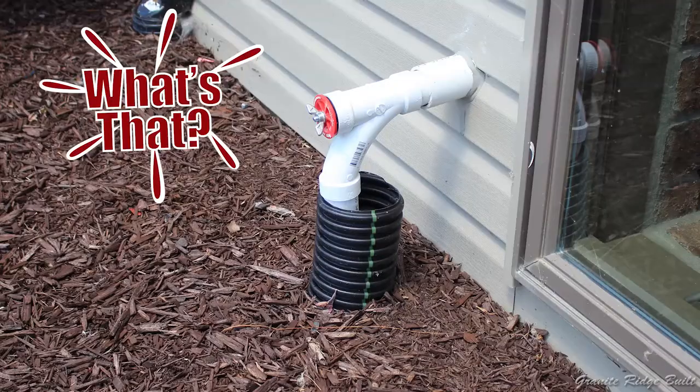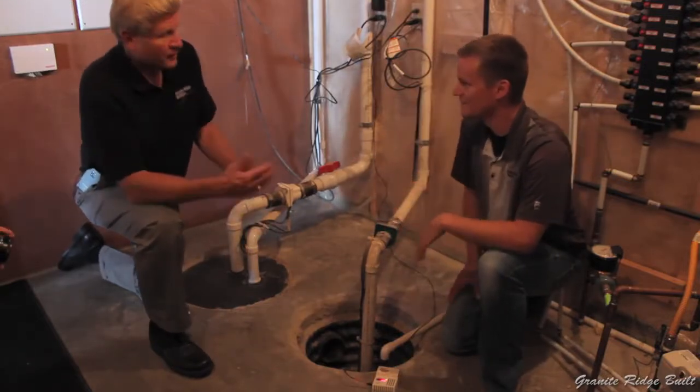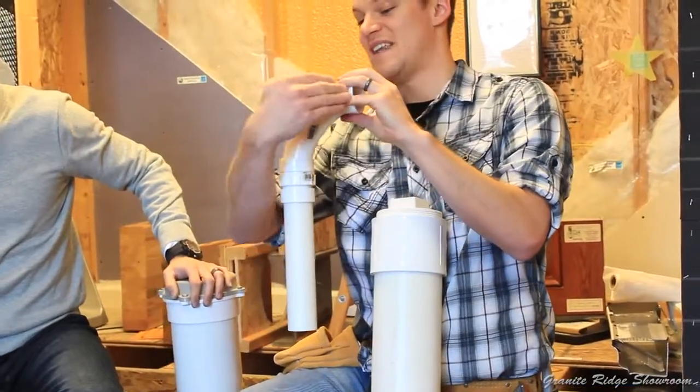Do you know what this is? Looks like we had a clean out there, correct? It's similar to a clean out. So this would be attached to your sump pump inside when you have a basement application. So the water that gets around that foundation gets pumped out and pumped to this point. Now we're on the exterior.